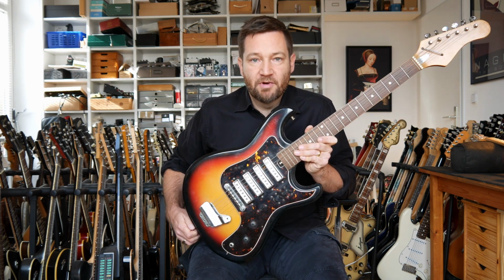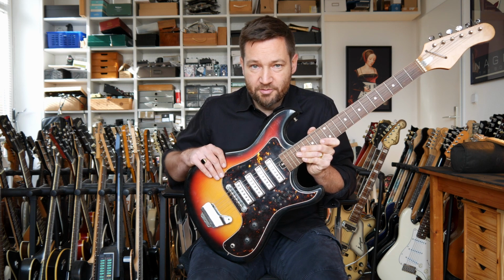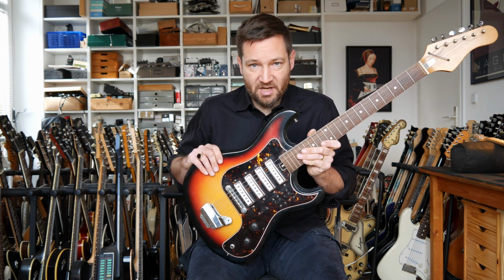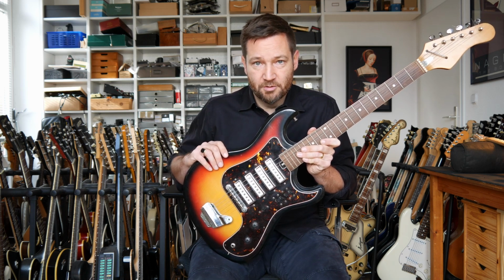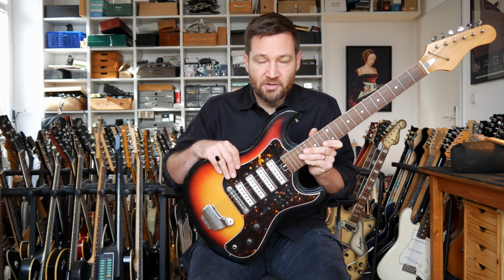And so there were different variations of this guitar. The earliest ones had a solid wood body. The later ones had a plywood body, which is typical for Sakai guitars of the 70s. And there's only one other Japanese guitar that I know that did plywood body guitars, and that is Chushingaki. I guess that this one also has a plywood body.